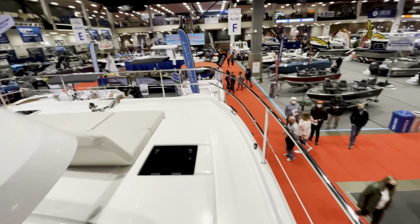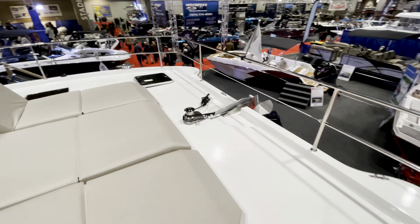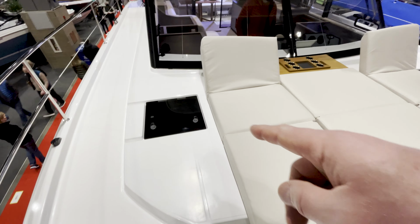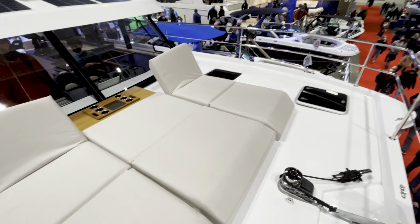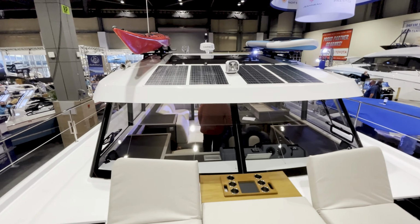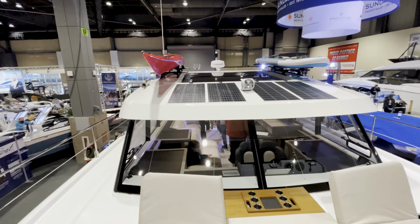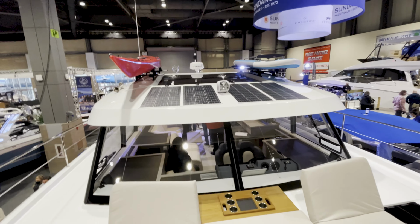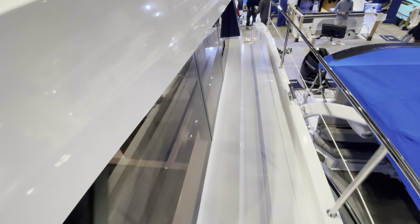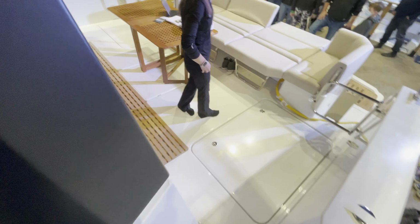Nice walkways, huge sun pad here to lay out. Lots of recessed hatches, plenty of cup holders. It does have solar, I do like that it does have some roof racks so that you can put your gear up above. I do like that they do have these little cutouts here to help with the cross ventilation in the windows. Heading back to the stern.